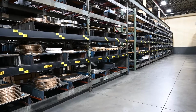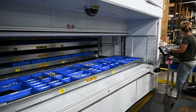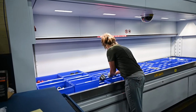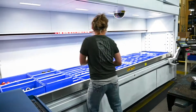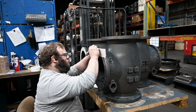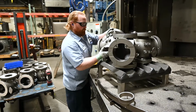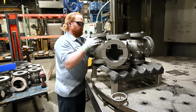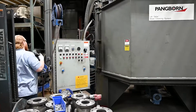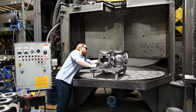DeZURIK has a robust inventory and cycle count team that ensures all inventory is accurately counted and located. The team works tirelessly to keep the warehouse clean and organized, so parts are ready to assemble and ship to our customers. Raw castings and other materials are sandblasted at DeZURIK using a variety of methods. A wheel abrader is used for larger batch sizes, and various blast booths are used for more precise jobs. The Pangborn allows employees at DeZURIK to sandblast parts in a safe and ergonomic method while still operating at high efficiency levels.